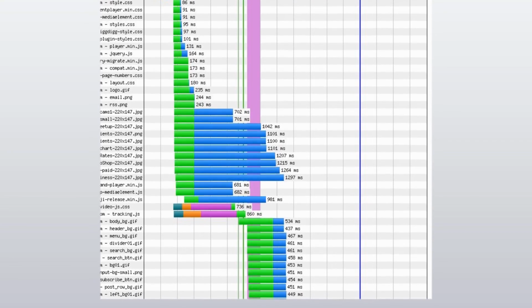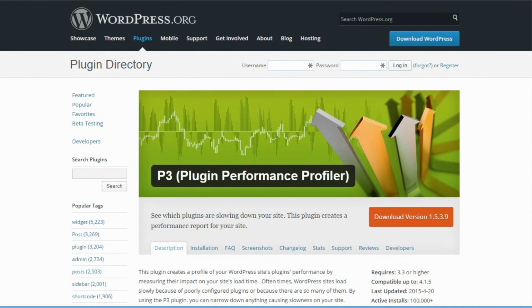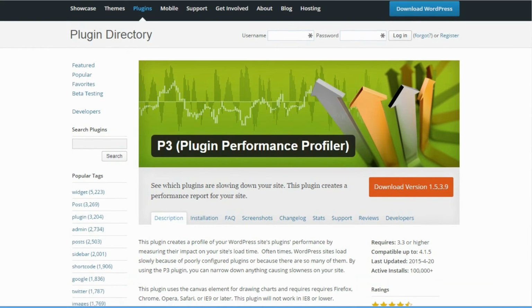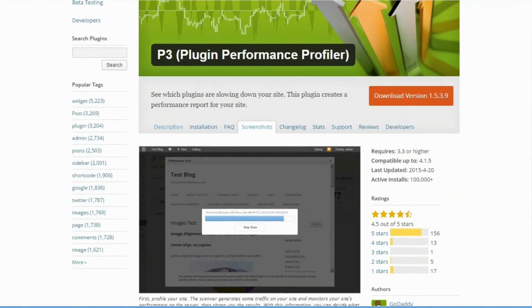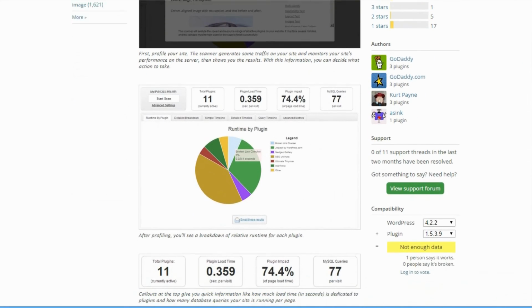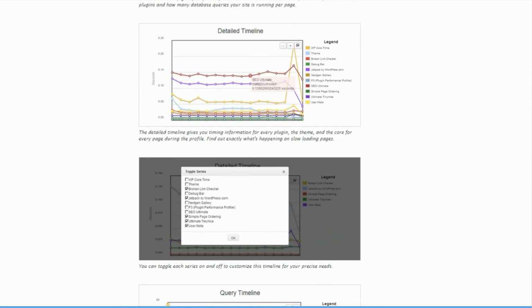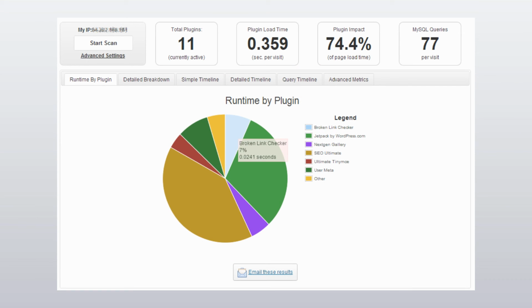To test whether it is a badly behaving WordPress plugin, install the plugin P3 Plugin Performance Profiler. It will show you how long it takes for each plugin to load and how much time it contributes to the overall loading of your website. If you see a plugin adding a significant amount of time to your site's loading speed, consider whether you really need it, or if you do, find a replacement. If you can't see a plugin causing any significant slowdowns, then it's probably your web host.